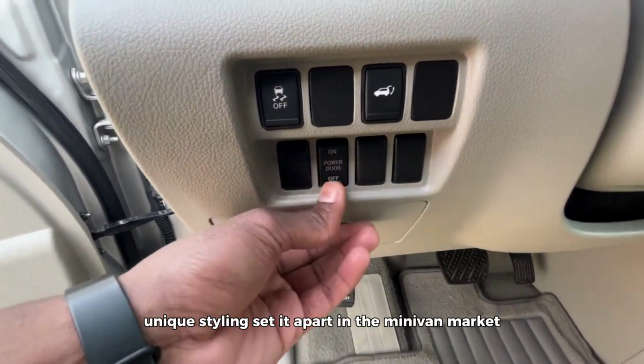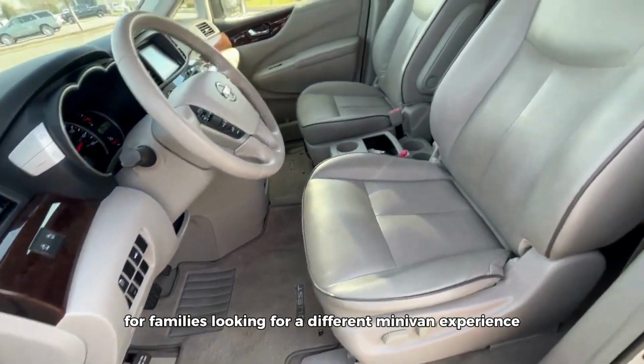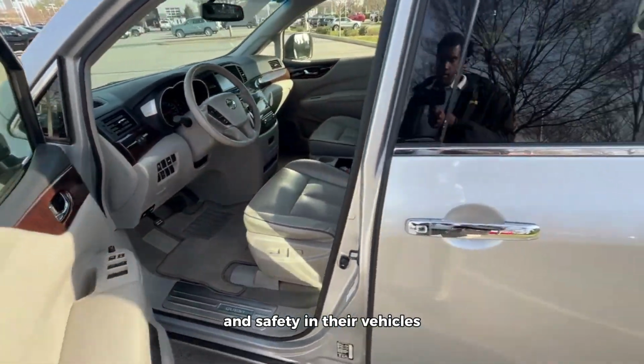The Quest's unique styling set it apart in the minivan market, offering a distinctive blend of aesthetics and security for families looking for a different minivan experience. It stands as an example of Nissan's commitment to delivering innovative design and safety in their vehicles.